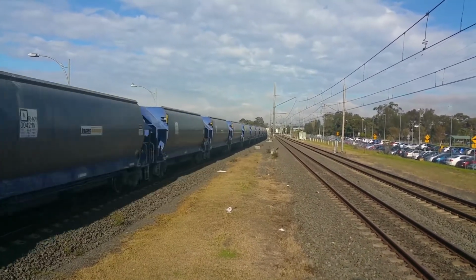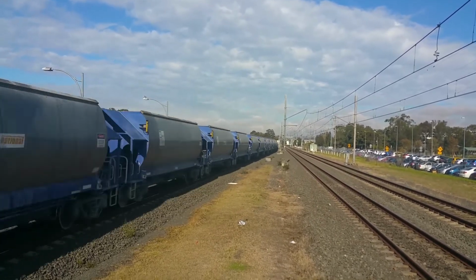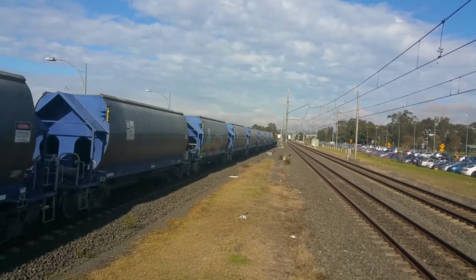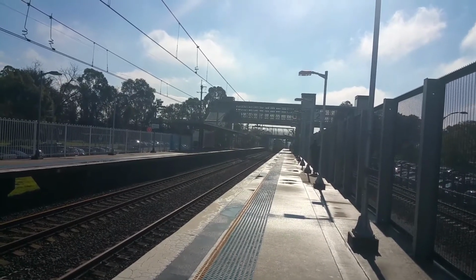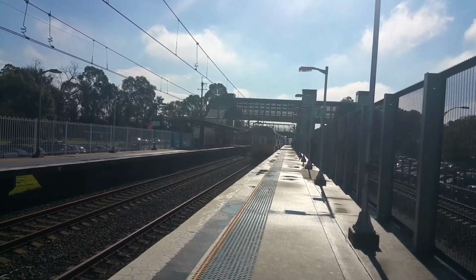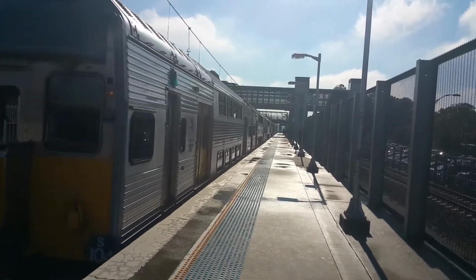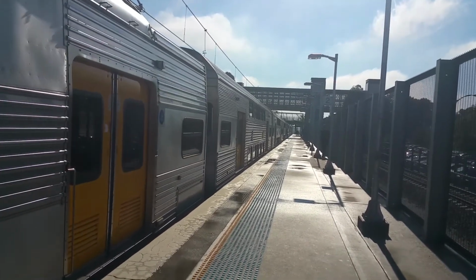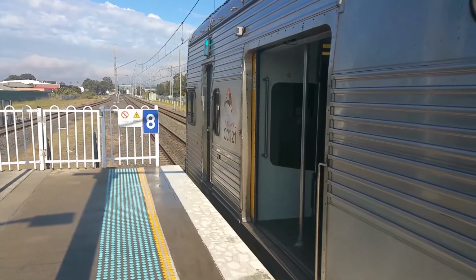And an M set approaching platform number 1, Central via Bankstown service. The leading half of the set is M27. The trailing half of the set is M7. This train will be stopping at Cabramatta, then Carramar, Villawood, Leightonfield, Chester Hill, Sefton, Birrong, then Yagoona, Bankstown and all stations to Central.